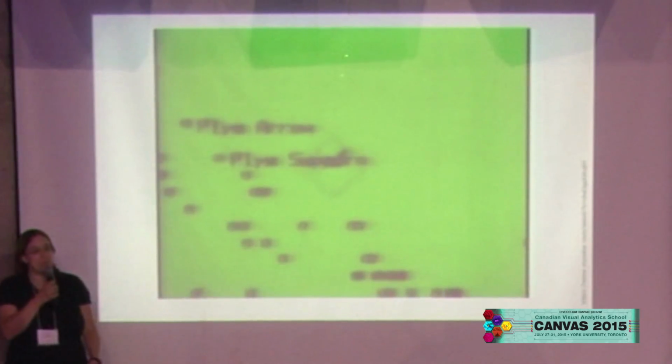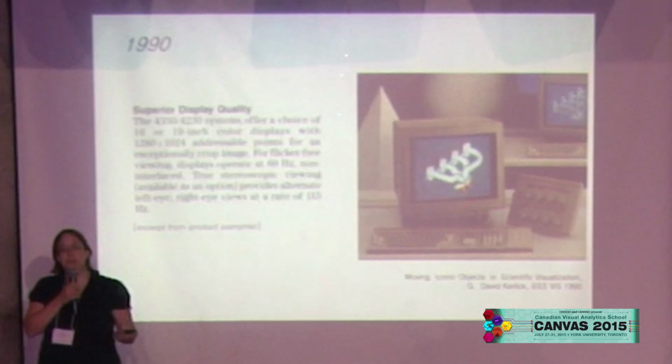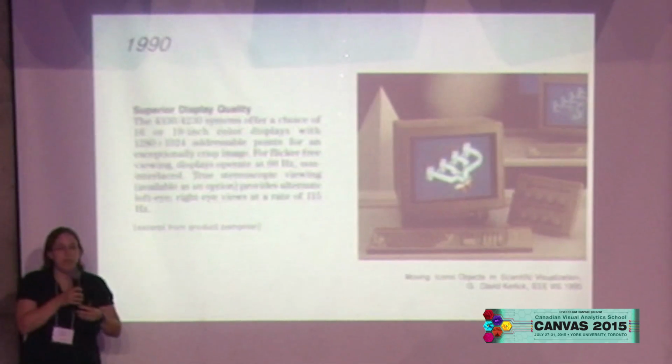So as you can see, we've come quite a bit further since the first graphics were drawn on the screen, but these graphics were quite impoverished compared to what the early visualizations looked like. So I wanted to see what happened in the field of visualization when it began. What kind of technology were people using? And I was very surprised.